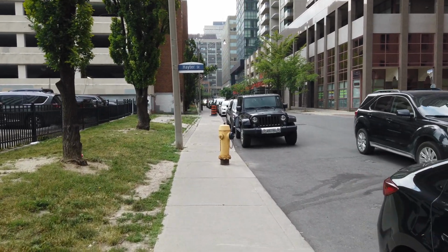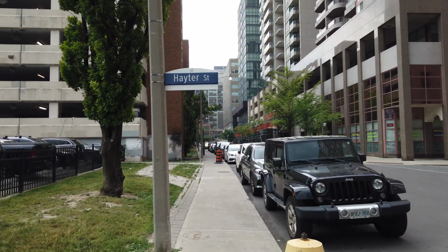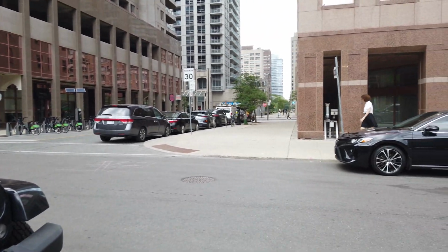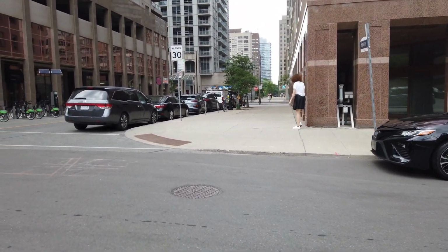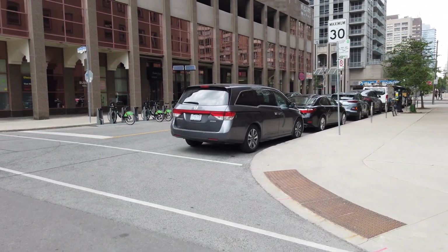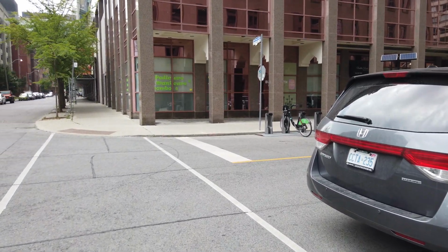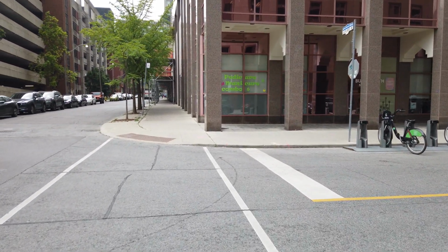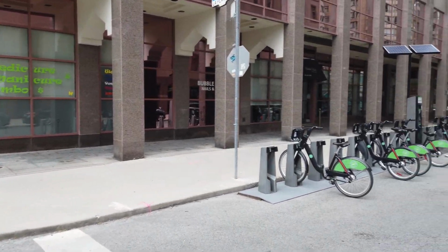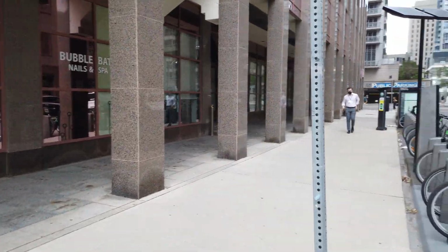I think it's just a short block heading over to Bay Street. So here we are, Hayter Street, although it is spelled with a Y, but it's still pronounced the same way. And it is literally just a stub. I hate that Hayter Street is not longer. But I love that there's a street downtown called Hayter Street.